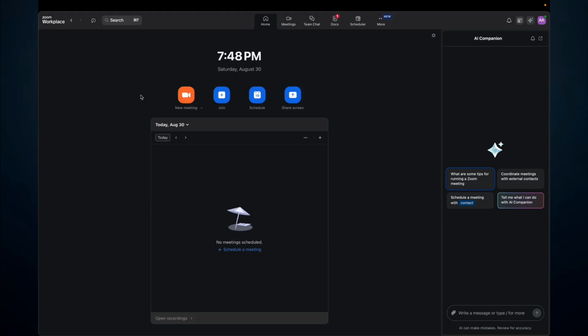So yeah, simple, but very powerful application, used worldwide, and this will be your friend. I'm telling you right now, so you better make sure you know Zoom. All right, cool. Thank you.